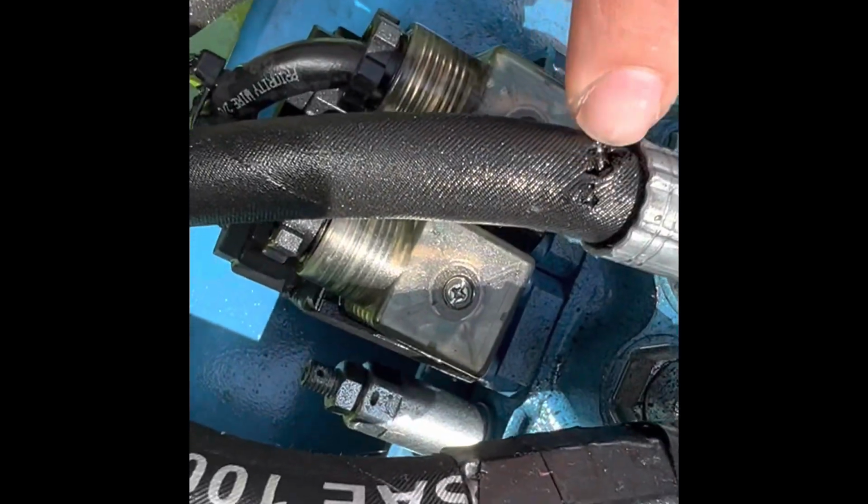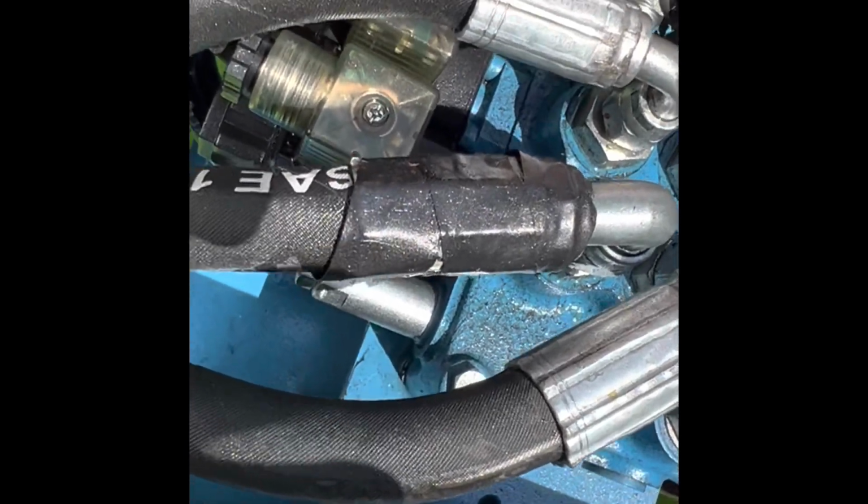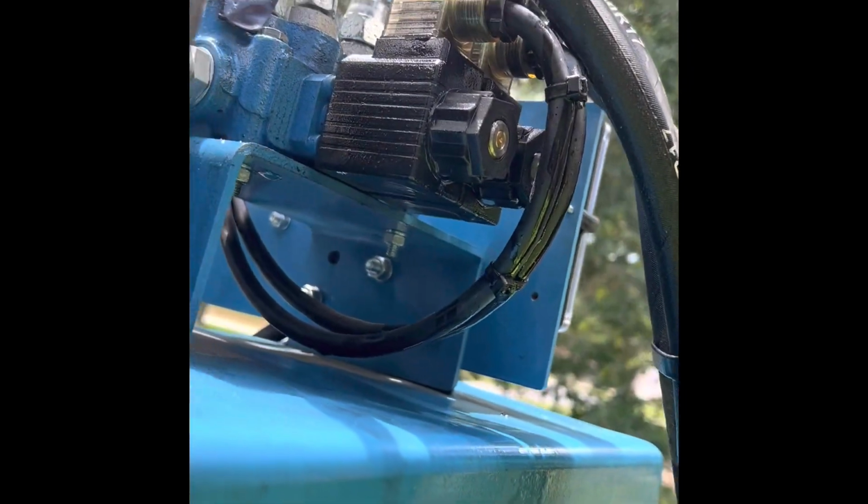Taped hole. Well, you can see the droplets still on there. My hose right here just blew hydraulic fluid all over me. So it's been a little bit. I just drove home.